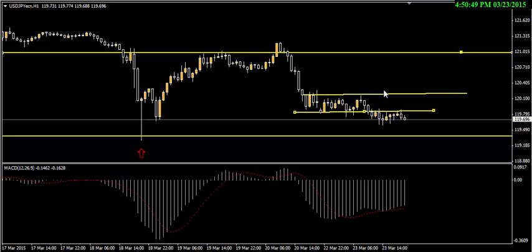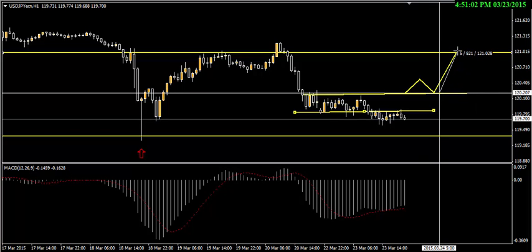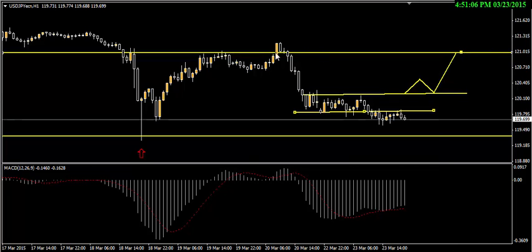in the market. Again, my usual entry point is on that pullback to take the market north. So I'm looking from here to this area. We're looking at an 82 pip run into this next level of resistance.